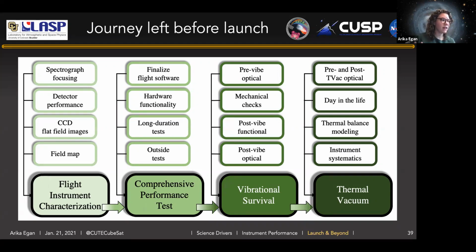And then following that are two environmental milestones. The first is making sure that the spacecraft can survive the launch vibrational environment by conducting a spacecraft-wide vibrational test. That will be very similar to the instrument vibrational test, but will include the solar panels and will have the 2-unit avionics module on there.